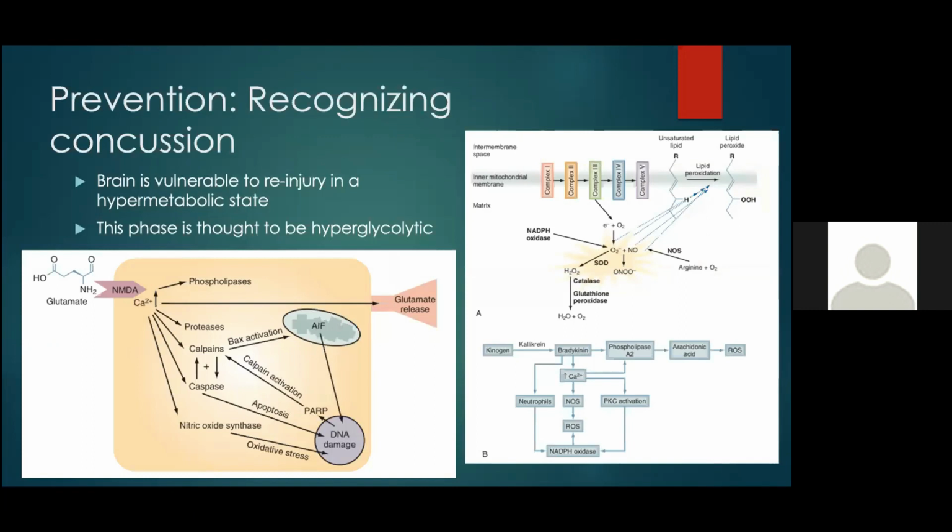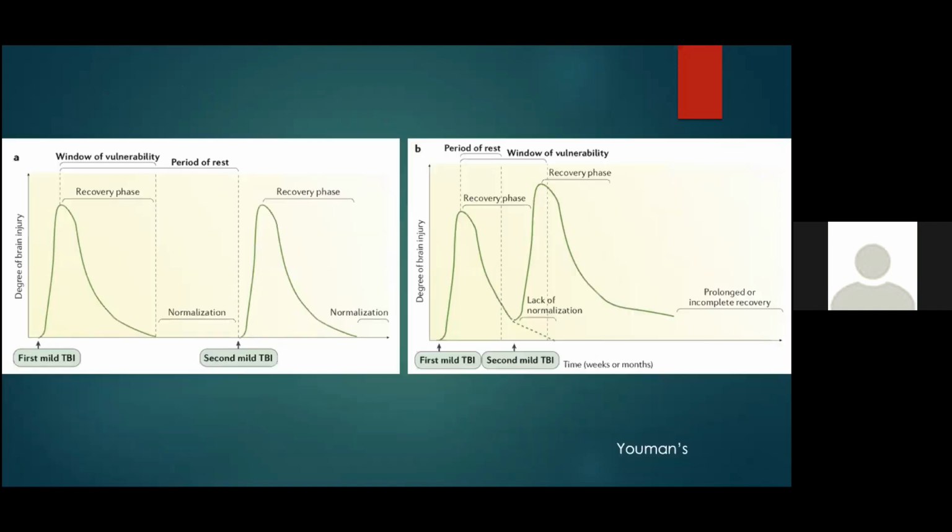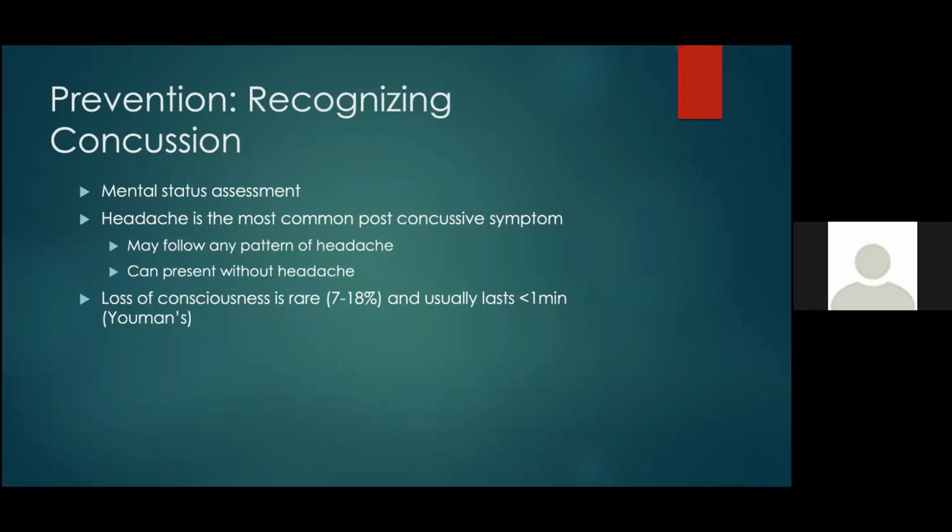just again thinking about the inflammation that happens after a head injury. You have free radicals, you have swelling, you have decrease in perfusion and nutrition. The brain's in a hypermetabolic, hyperglycolytic state, and so there's this window of susceptibility. If that is not allowed to go back to normal conditions, then you can really get this cumulative effect, like what you see on the right. And the patient may, when that happens, never go back to what the cognitive baseline was before it ever happened.